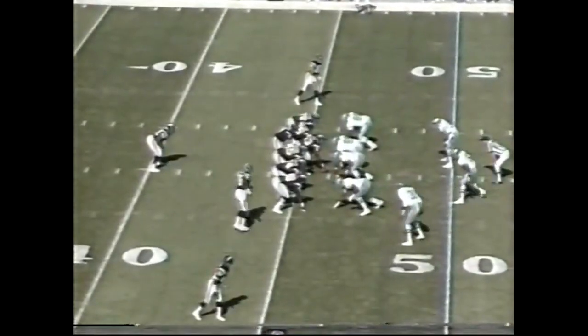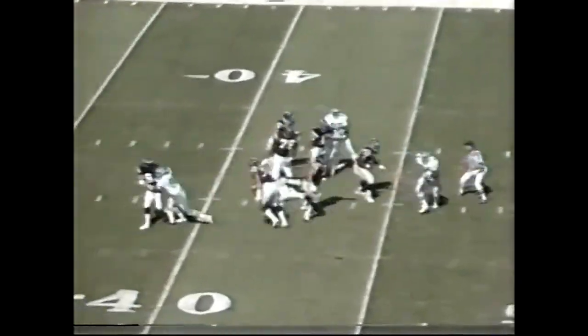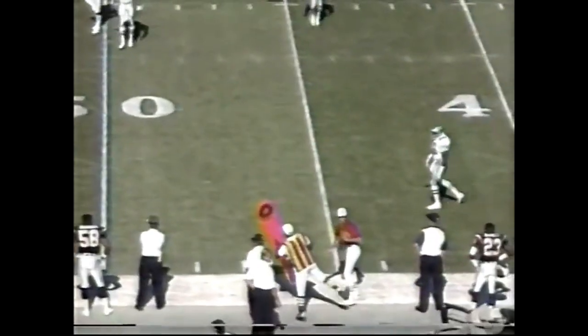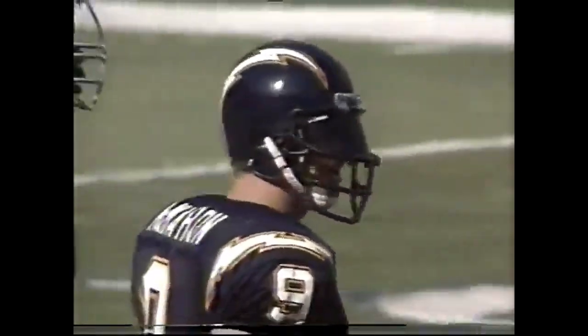2nd down and 8. The Chargers believe to a man that they are better than their 2-6 record. McMahon's first pass, and he throws it away. And you wonder how come that wasn't a downing penalty there, because Jimmy simply threw the ball away. There was no receiver in the area. Good pressure that time by the Philadelphia defensive line.